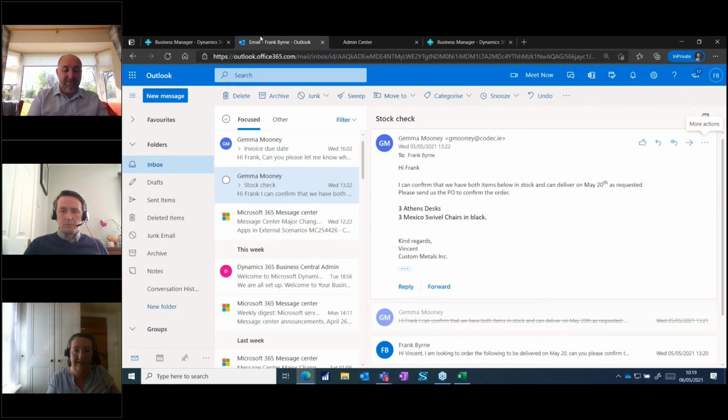So we have an email here from a supplier confirming that they have certain items in stock that we're looking to purchase. And what we're going to do is drill from that email into Business Central. Business Central will recognize that the sender of this email address is a contact for either a customer or a vendor. And then it'll give us some information about the customer or vendor's account. And from there, we can start processing documents based on our particular email.